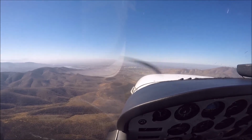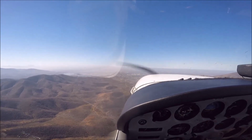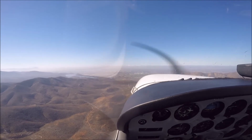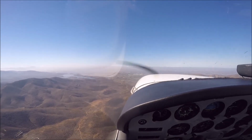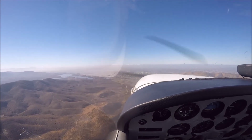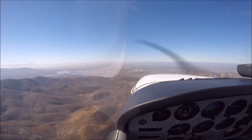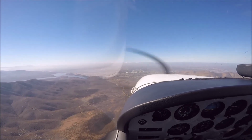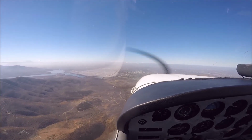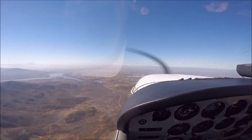Time 1653 Zulu. Wind 220 at 5. Visibility 10, sky clear. Temperature 2, dew point 14. Altimeter 3000. VOR GPS Alpha visual approach in use. Landing runway 26. Advise ground control on initial contact of intersection departure request. Advise us contact you have Zulu. Ground tower formation to Zulu, time 1653.